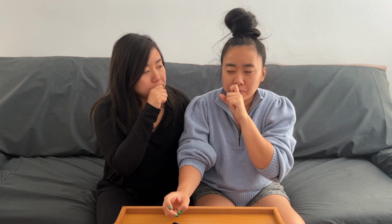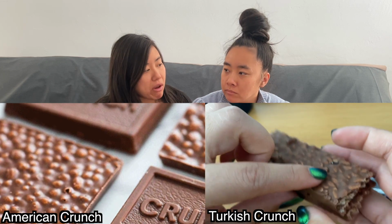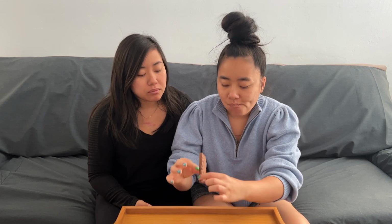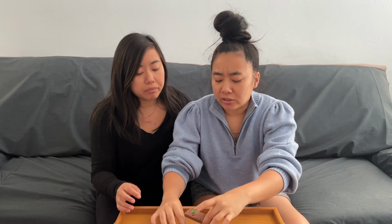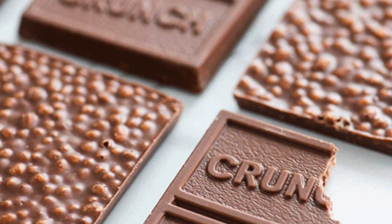It's extra crunchy like this. The rice puff is actually not stale. Like, you know how American Crunch is almost stale? Yeah, and also the shape is different. This looks like actual rice granules. The ones that we have are little circles. Yeah. Like, these are individual pieces of rice on top, it looks like. And you've all seen American Crunch where it's not like that. It's little circle puffs. Yeah.